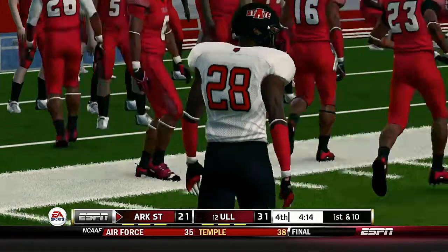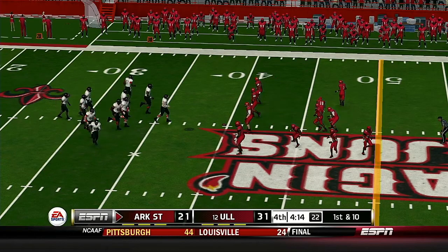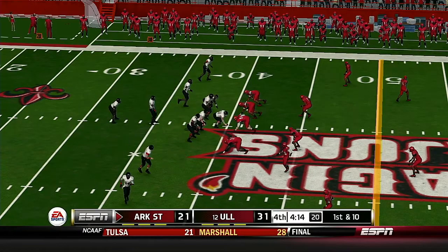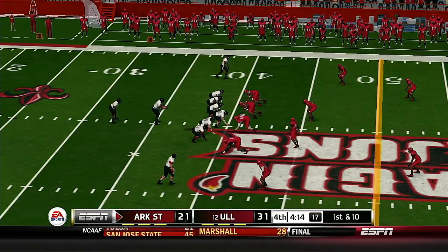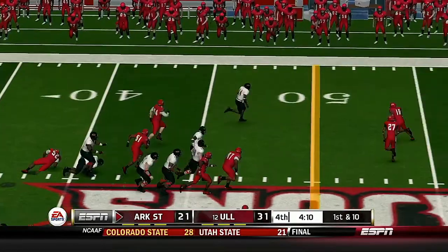Now is when you have to get the ball to your impact players. Down 2 possessions. If these guys wait any longer to step up, it's going to be too late. I'm sure that touchdown in their last possession's given them some confidence, but let's see if that carries them back down the field.